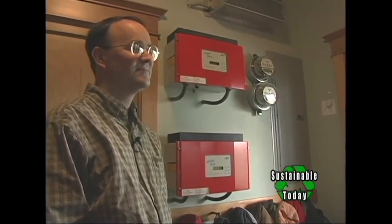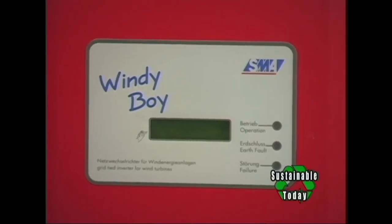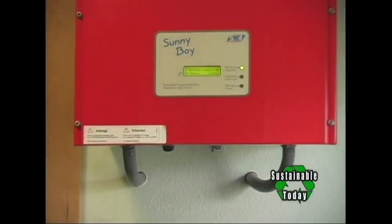So describe what it was like when you had these first hooked up. Oh, we were all in here together, as a whole family, and we came home from work, and we all gathered around to watch Sunny and Windy Boy start generating. And there was no wind that day. No wind the first day. So how long did you stare at Windy Boy? All day. But it is nice in the wintertime when it's really stormy and it's really freezing outside and nothing's happening with Sunny Boy to watch Windy Boy just cranking away.